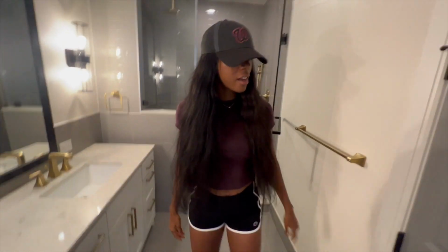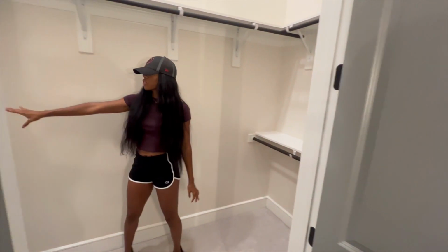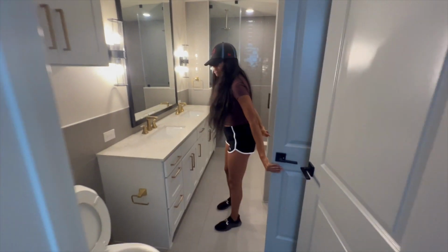Beautiful. And then you have this walk-in closet. These doors, I was running into it. The walk-in closet with the built-in storage over here, and that's where you're going to find your washer and dryer also. I just feel like you could put a bed right there and fall asleep. There's enough space for a twin bed right there.